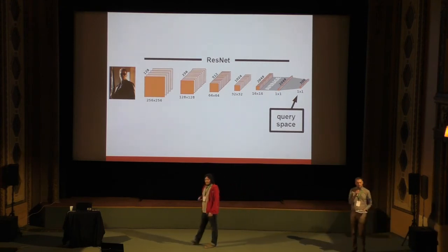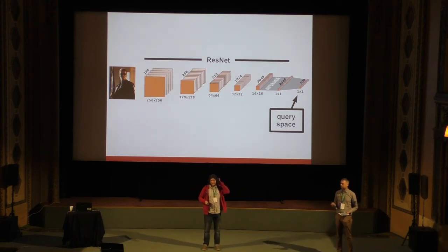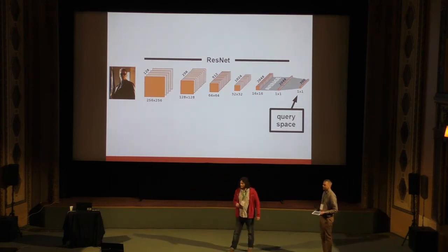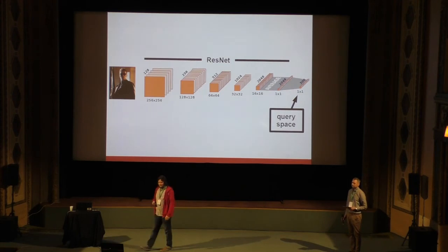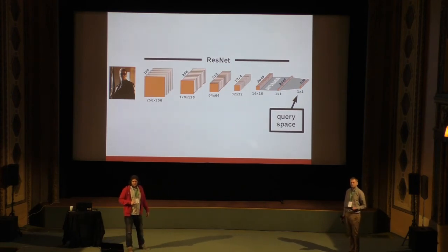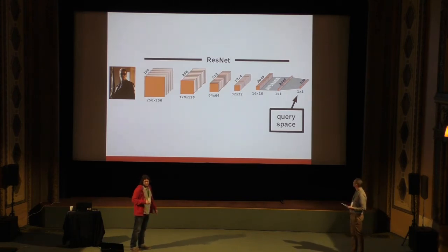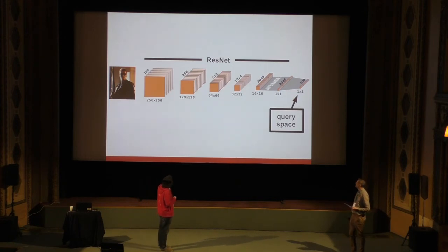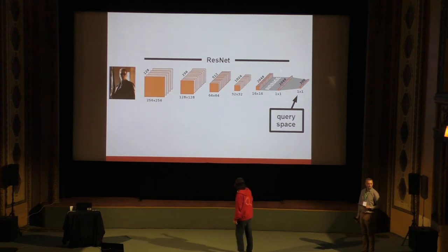Are there any other questions? Do you retrain the weights of the ResNet or just the last layers you added? Yeah, we retrain the ResNet, but then we chose not to use the fine-tuned network, because we use the vector also for classification and some other stuff.